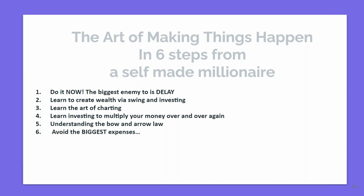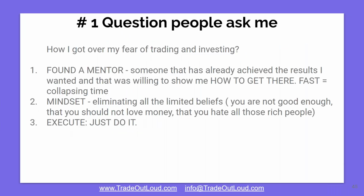Understand the bow and arrow effect. You guys know what the bow and arrow effect is? In order to take a step forward, you first have to pull back. Take a look, I'll use myself as an example. So I wanted to go into day trading. What do you think I did? Open an account and start trading? No, I invested in myself. So I lost money first, I invested in myself, and then I made that money back. So avoid the biggest expenses. Do you guys know what the biggest expenses are? Okay, that's a topic for a different webinar.